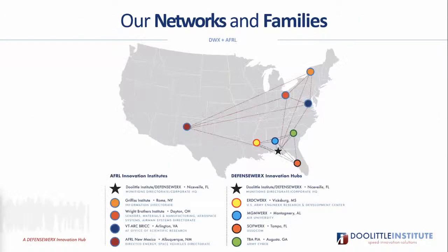There we go. Okay. So the Doolittle Institute is operated under a partnership intermediary agreement between the Air Force Research Lab Munitions Directorate at Eglin Air Force Base and our corporate parent, which is called Defense Works. Doolittle Institute is unique in that not only does Defense Works operate multiple PIAs around the country, but we're also part of the AFRL Innovation Institute family. So I talk about our two different families that we have.